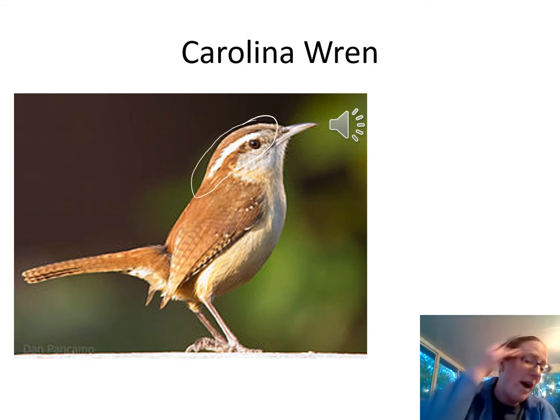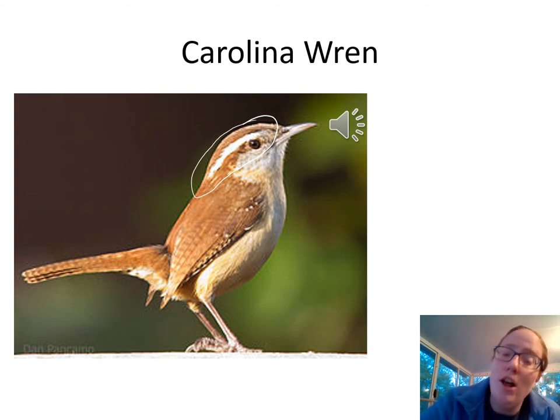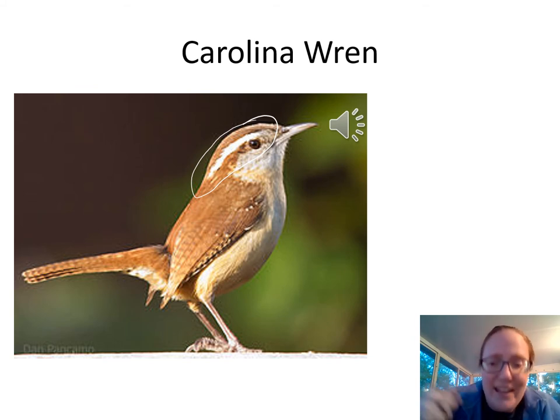It's got that white eyeliner, white eyeshadow that's going down the side. So that stark white line that's right above its eye, that's the most characteristic thing for the Carolina wren. The call for this one, people hear two different things, so I'll tell you both. It's got a definite rhythmic cadence to it, and so people either hear tea kettle, tea kettle, tea kettle, tea, or some people hear cheeseburger, cheeseburger, cheeseburger, cheese.